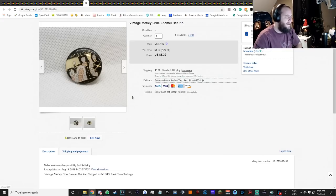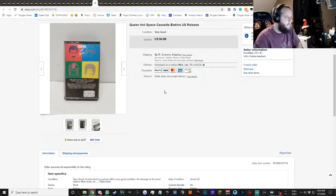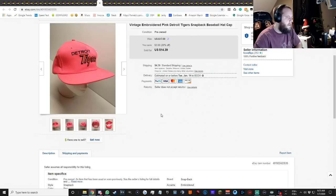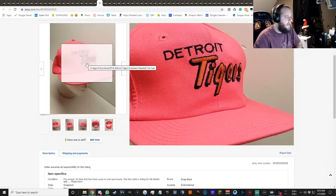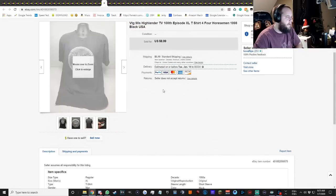Motley Crue pin. I believe, yeah, I'm out of these now. They are gone. I just got my tickets to the KC show in June. Very excited. Tom Petty and the Heartbreakers Greatest Hits on cassette, $4.95 plus shipping. Queen cassette tape, $4.99 plus shipping. Detroit Tigers hat, $14.99. Nice little embroidered. You can tell it's pretty old, vintage. $14.39 plus shipping on that.